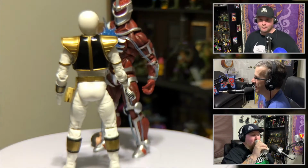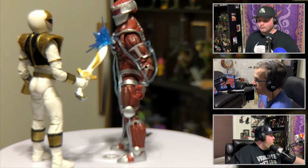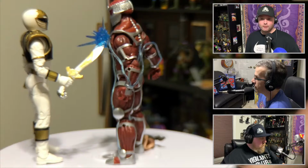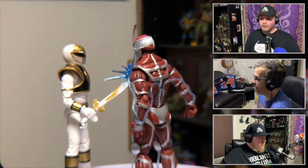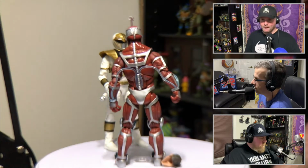I really like this line so far. They're really, really good looking figures. I mean, there have been some reports of some QC issues. Yes, I also heard about that. A brand new line, that's going to happen. You're going to have QC issues out of the box.